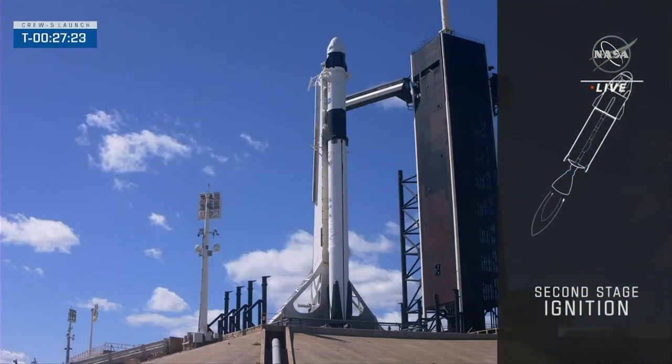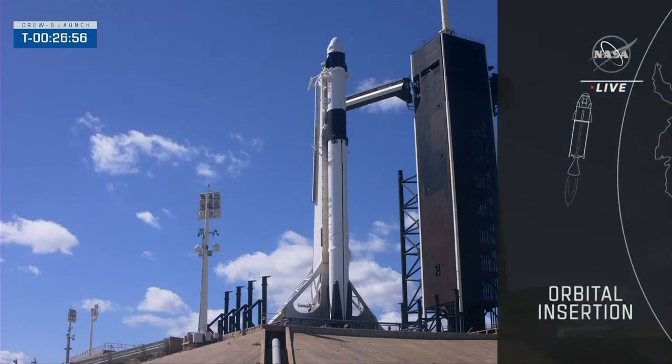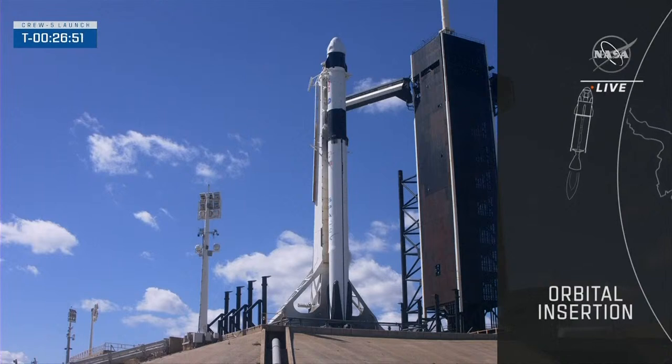And this is where the MVAC engine lights up and propels the second stage, along with our Crew 5 astronauts, to orbit. As Stage 2 heads towards its targeted drop-off orbit, Stage 1 will execute 2 burns in order to make its way back down to Earth. The first is the entry burn, and that's where 3 of the 9 M1D engines will reignite and shut down. And this helps to slow the stage down in preparation for entry back into the Earth's atmosphere. While the first stage is heading back to Earth, the second stage will cut off its 1 Merlin engine that was ignited right after stage separation.